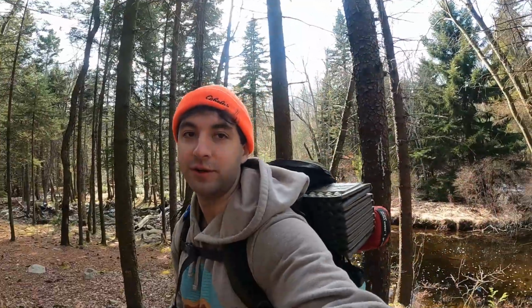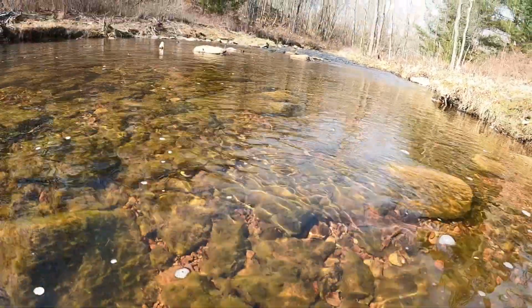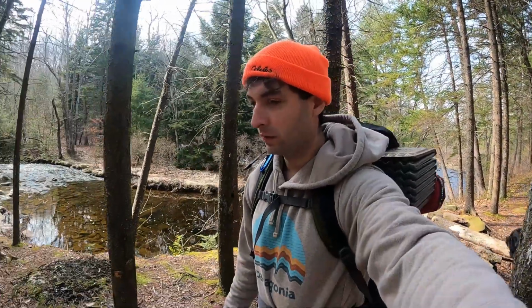It's pretty nice through here. It's more open than where we were previously hiking, and you can see the stream right behind me. It's definitely got a lot wider, which is better for fishing. We're a little over 3 miles into the hike. Our goal was to hit 5 miles tonight, so we have a little under 2 miles to go, which isn't that far.